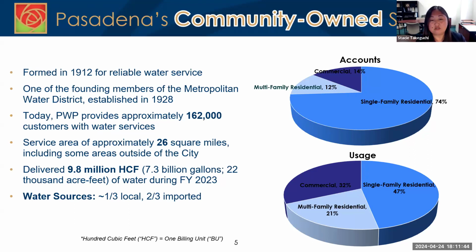Pasadena is also one of the major visionary drivers in the formation of the Metropolitan Water District, a wholesale water provider established in 1928. And today, PWP serves 160,000 to about 170,000 people, with a service area a bit larger than the city boundaries. And our annual demand is under 30,000 acre feet, with last year being only about 22,000 acre feet, which is a great conservation result. That is about 9.8 million HCF, or 100 cubic feet, and 1 HCF equates to 1 billing unit.